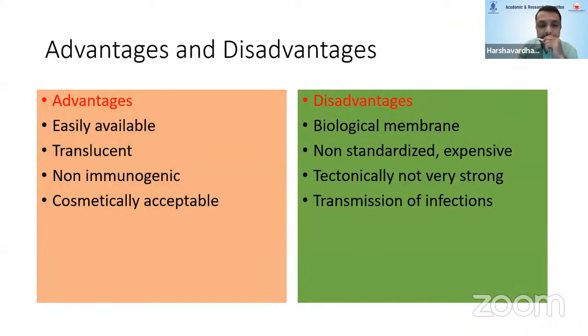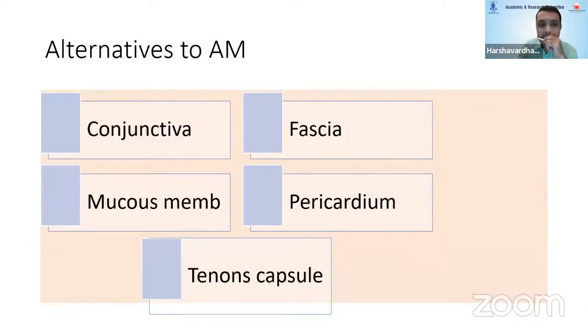In short, it is easily available, translucent, and non-immunogenic, but it is a biological membrane and non-standardized, and tectonically not very strong and can transmit infections. The alternatives to amniotic membrane are conjunctiva, fascia, mucous membrane, pericardium, and Tenon's capsule.